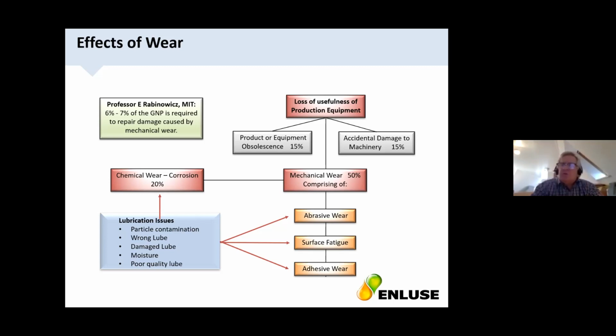But if you take all of those three components and you take the chemical wear, they're all predominantly related to lubrication issues. You have particle contamination, too many particles or dirt in the oil. Maybe you've got the wrong lube. Maybe the lube is damaged because you've mixed the lube. It's lost its chemical properties. You've got water in it, or it's just poor quality lube. And this is where we're going to focus today, on these lubrication issues to support the elimination of wear. And as we can see from what the professor is saying, if we can do this, we not only save a lot of money for the company, but we save a lot of money for industry alone.